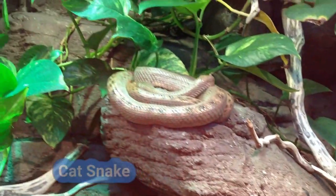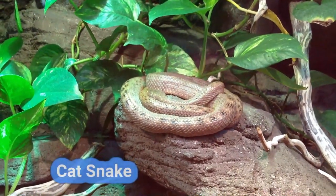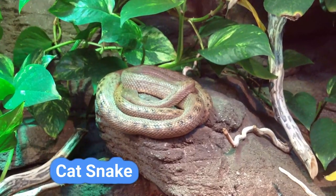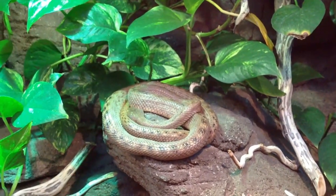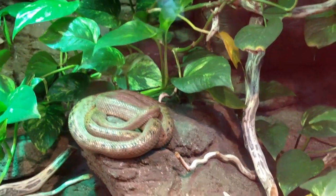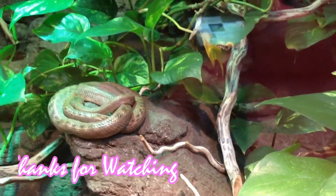Cat snake. The cat snake is rarely encountered in the Emirates. It lives in the mountains and is absent from the desert. This is a nocturnal, extremely agile snake, equally at home on the ground or in the trees.